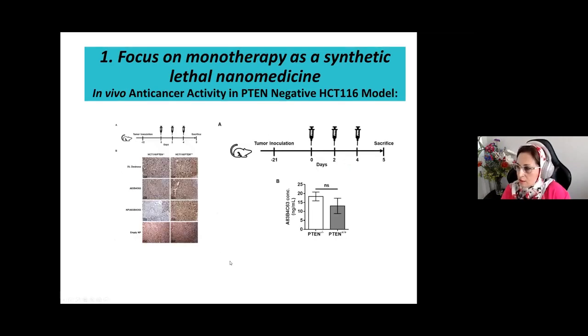We also looked at some other markers in the tumor. For example, we looked at the expression of Ki67, which is the biomarker for proliferation. And this also confirmed our previous result that only in the PTEN negative tumors and only the nanoparticle formulation of A83 was able to reduce proliferation. But the drug that was dissolved with Cremophor-EL was not able to do that.